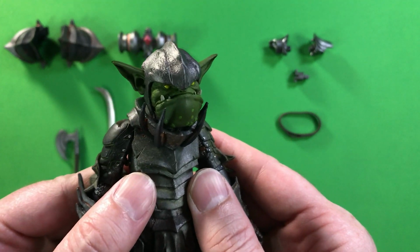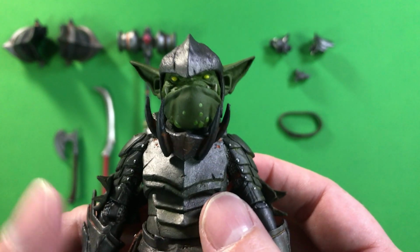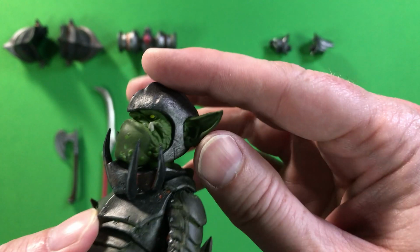I love the face. The beady little yellow eyes, the teeth jutting out, the, I guess, kind of skin protrusions that are a different color. My goodness.